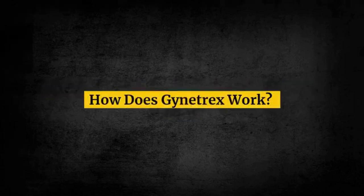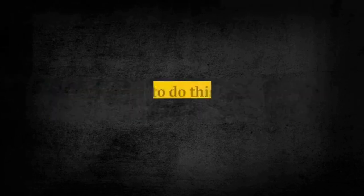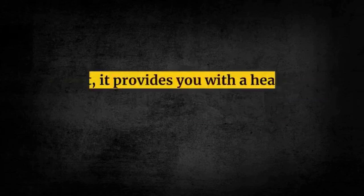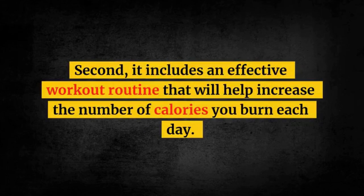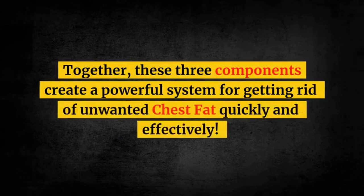How does Gynetrex work? The key to getting rid of excess chest fat is to create a calorie deficit. This means that you need to burn more calories than you consume each day. The best way to do this is through a combination of diet and exercise. Gynetrex uses both of these methods to help you achieve your goals. First, it provides you with a healthy meal plan that will help reduce your calorie intake. Second, it includes an effective workout routine that will help increase the number of calories you burn each day. Finally, it contains specific supplements that have been shown to be effective in helping people lose chest fat specifically. Together, these three components create a powerful system for getting rid of unwanted chest fat quickly and effectively.